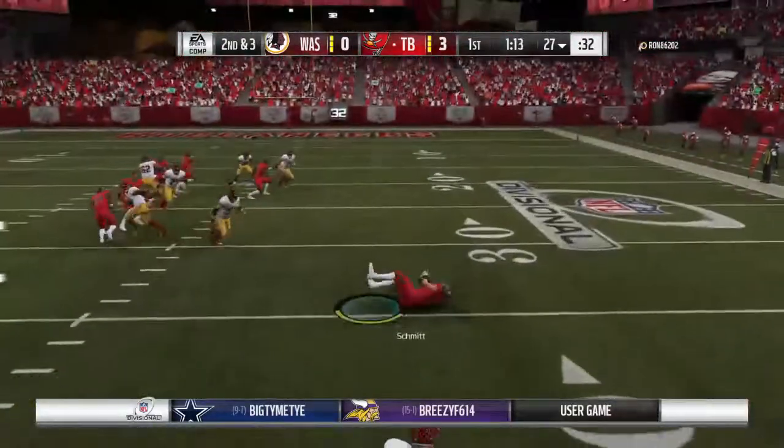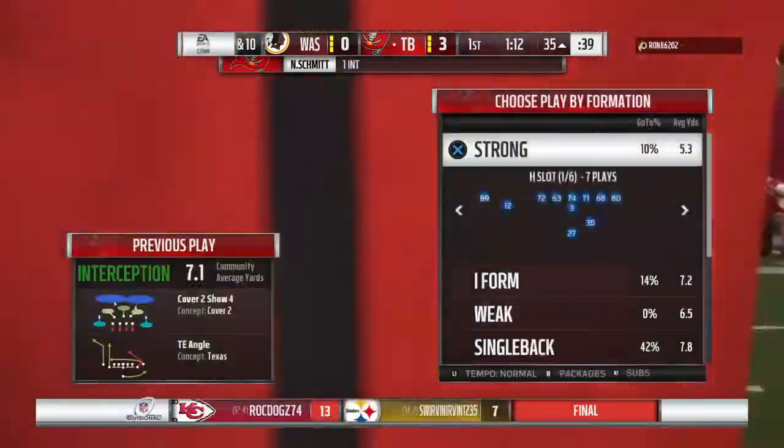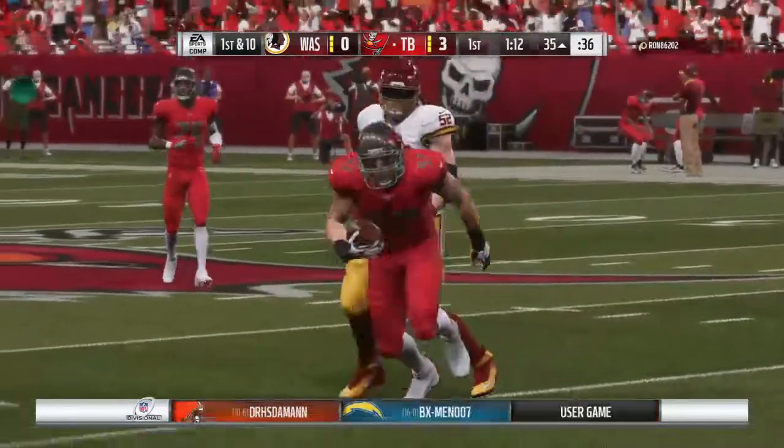He rifles one that's intercepted. Picked off at the 35. And his crew will take over with a football at the 35-yard line.